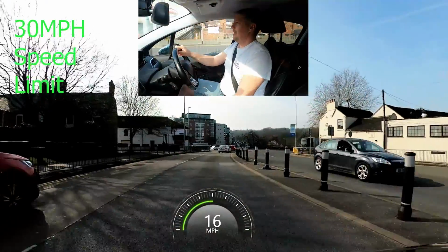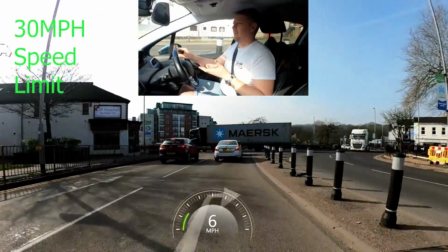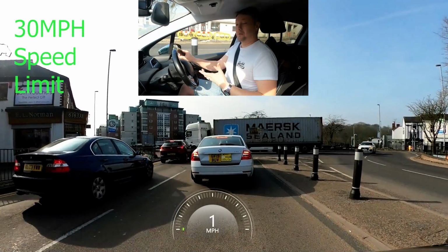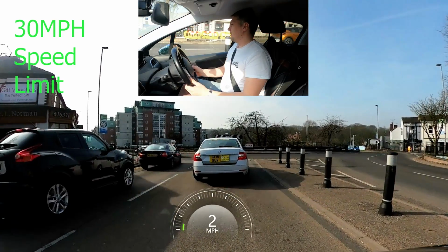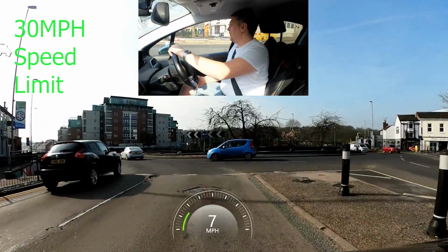Let's go. Into second gear, clutch back up to encourage the engine braking. I don't care what anyone says, I think engine braking is absolutely brilliant, particularly in a diesel. Maybe it's more effective because I'm in a diesel. Maybe in a petrol car, it's not as effective. But I think the diesels are just a bit more friendly in the amount you can do in a gear.